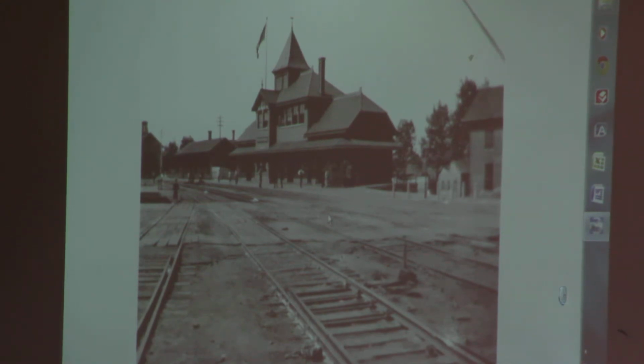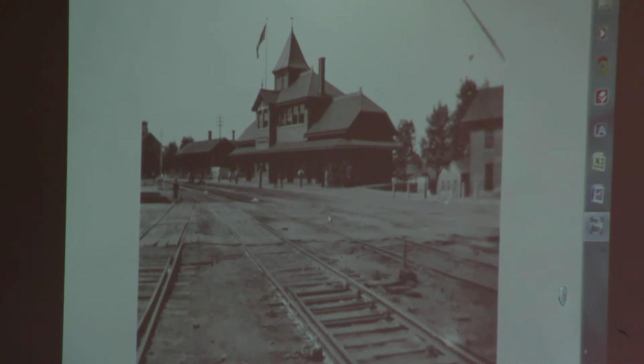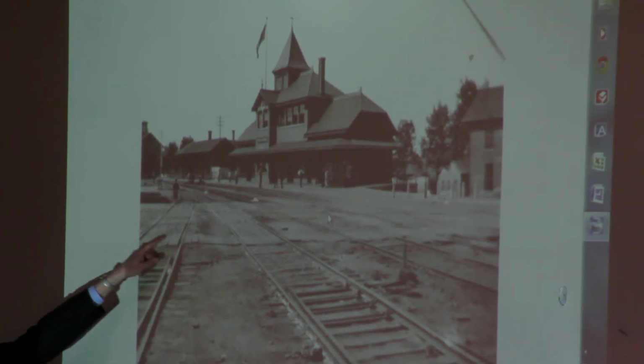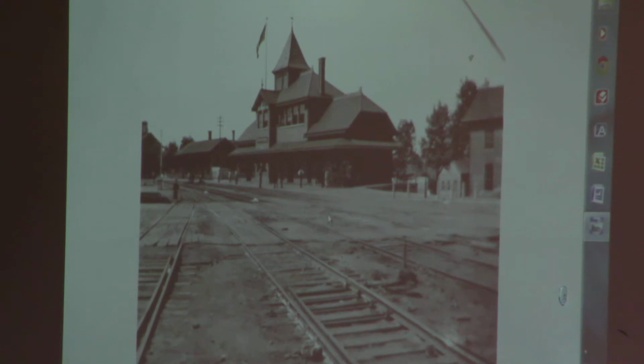That was the Delaware yards, and the Delaware shops would have been over here. This would be Central Avenue crossing right here, and that's looking southwest. The Delaware cutoff went right around, so that is still very much there.